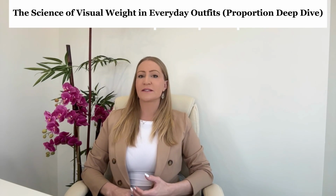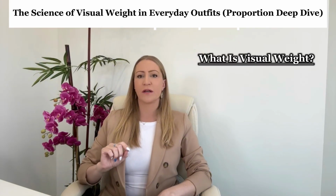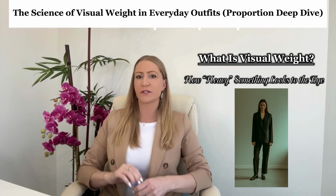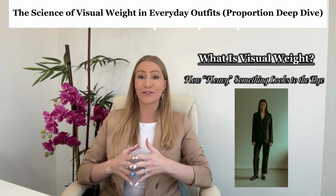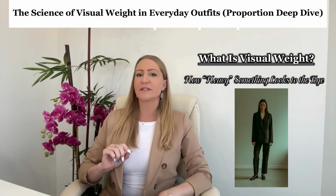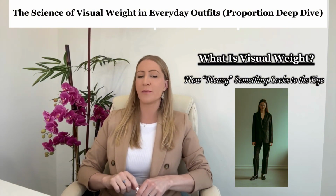Let's start here because this is where everything clicks. When I say visual weight, I'm not talking about physical weight. I'm talking about how heavy something looks to the eye. Some pieces naturally pull more attention. They feel denser, stronger, more grounded. Other pieces feel lighter, softer, more fluid. And every outfit you wear is a combination of both.